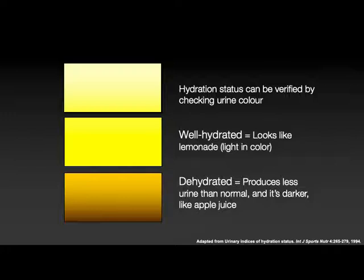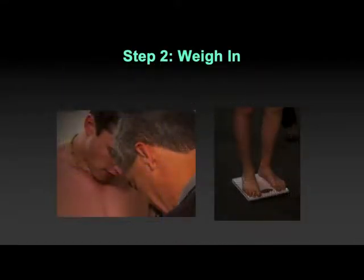So we can analyze that sample and see, okay, are you hydrated? Are you dehydrated? And then give them recommendations for what you should do to get up here. Next, everything is based on changes in body weight. So we weigh the individual beforehand with little on. We want to measure body mass. We don't want to measure underwear or equipment. We want body mass only.